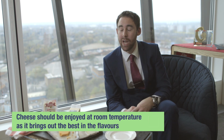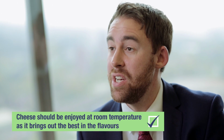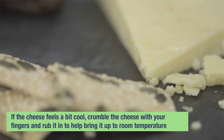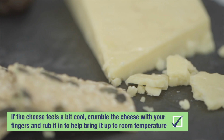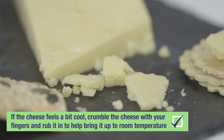The way we taste our cheese is we always try and enjoy cheese at room temperature as it brings out the best in the flavours, and that is universal for all cheeses, best enjoyed at room temperature. If it feels a bit cool, we'll crumble the cheese up in our fingers and rub it in so we can help bring it up to room temperature.